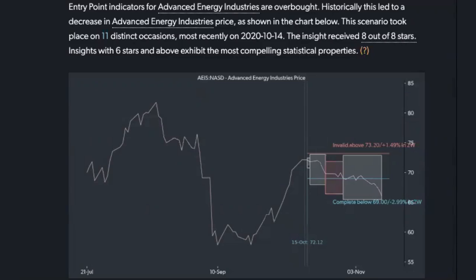Today, we're going to take a look at a company called Advanced Energy Industries. You may or may not have heard of the company, but it actually is one of those companies that are key in production of semiconductors, a variety of medical and industrial screens, and so on. What Toggle is actually highlighting today is that the company, given its recent rally, may be near-term overbought, and so there could be a correction in the offing.